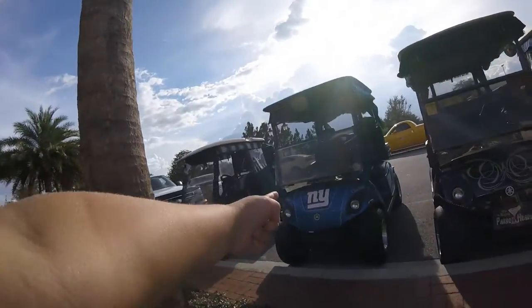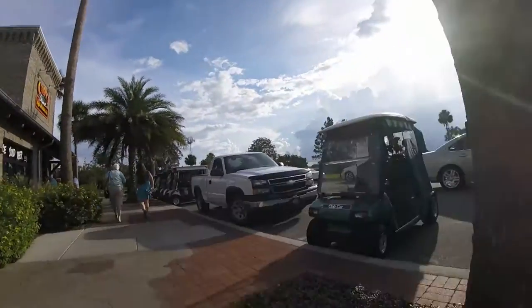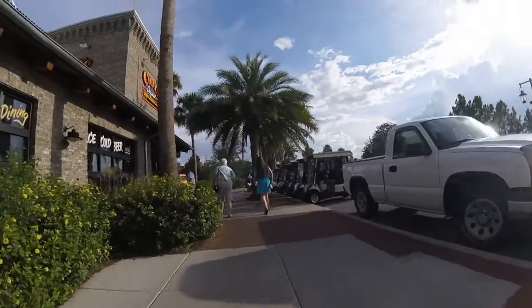Huh? Yeah. This one's a baseball one. No, that's New York Giants, but you're close. Yeah. Slower, slower, slower. Gentle. We don't want it to be too shaky.